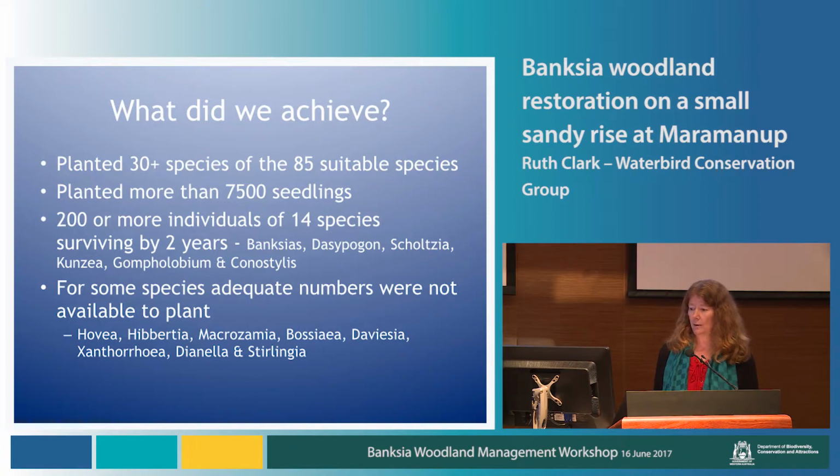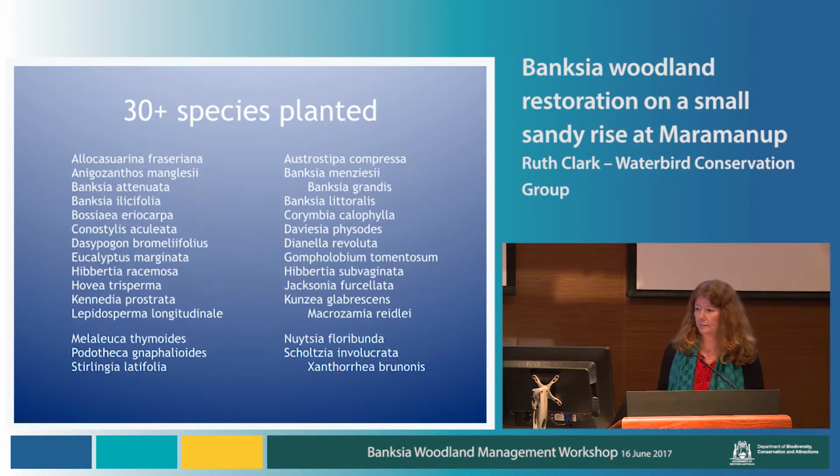So there were a few Banksias, Dasypogon, Schultzia, Kunzea, Gompholobium and Conostylus that were some of the species that we got more than 200 surviving. There were a lot of species, obviously, that we couldn't get the 200, so they're listed there. So these are all the species that we were able to plant in this small area. I won't read them all out, you can look at them.